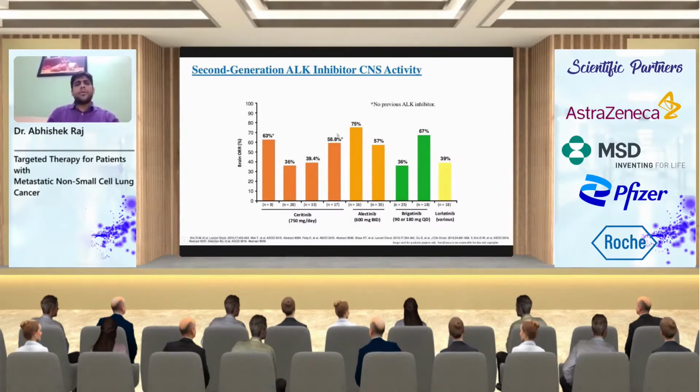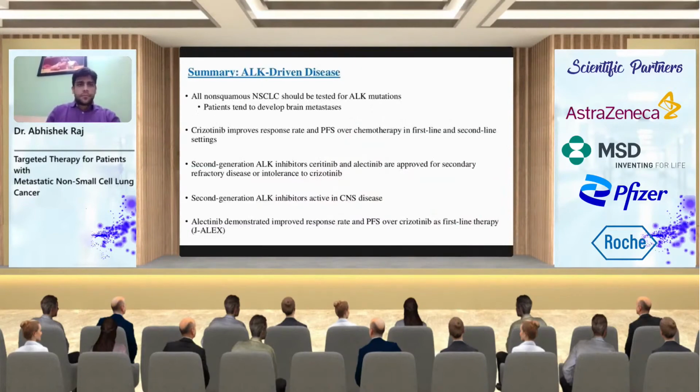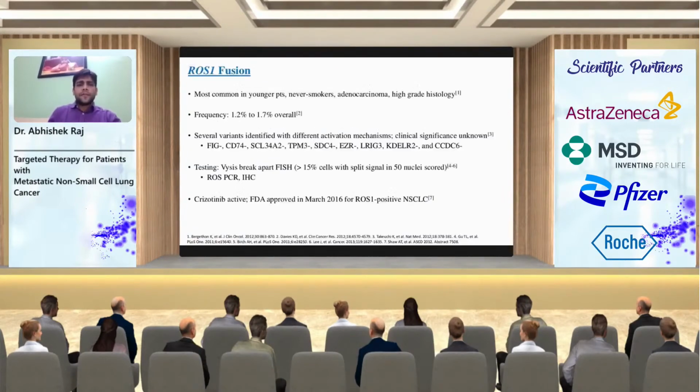And even with ceritinib, you can achieve a good amount of intracranial response, even in patients who are pre-treated or treatment naive. You can see that in previously treated patients, intracranial response rates of around 40% are seen, while it was around 60% in patients who were not previously treated. With alectinib, it is around 75%. This is an excellent number because CNS metastasis is often the cause of a lot of morbidity. So this is the summary: we should generally be treating patients who have ALK mutation positive with a second or third generation ALK TKI in the first line because of the excellent response rates, excellent PFS, as well as intracranial responses.